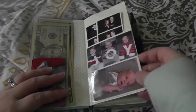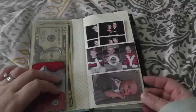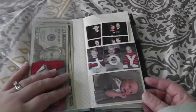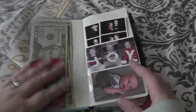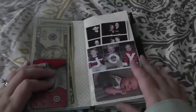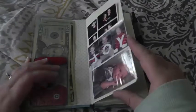And then I just stuck a Target dollar spot pocket right here just for some pictures of my 3 boys, my youngest there, some photo strip things from my husband's work party, I guess a year ago, 2 years ago, I don't remember. But anyway, that's just a little bit of personality to add to it, to personalize, since it is a structured notebook. All the formatting and everything is already done, as you will see.